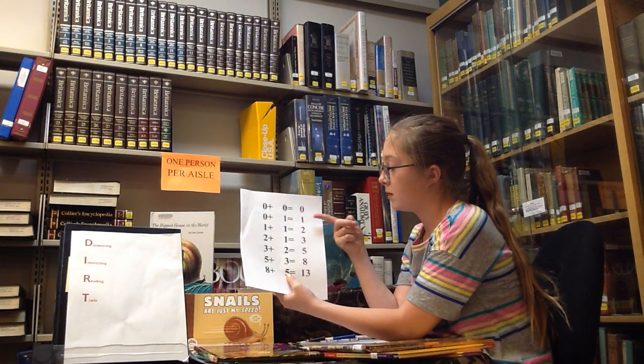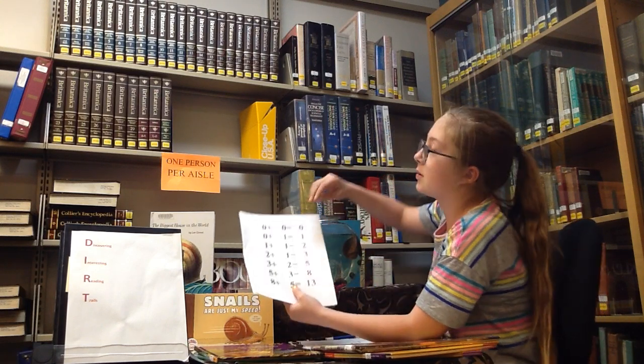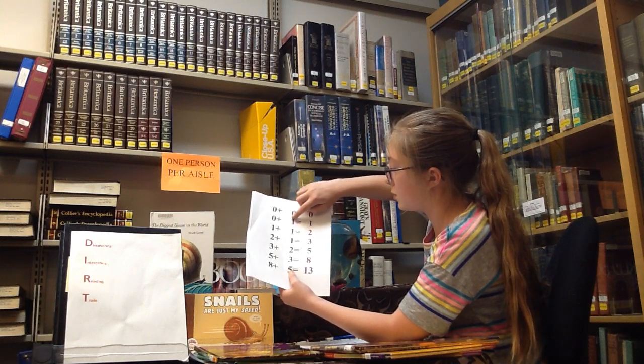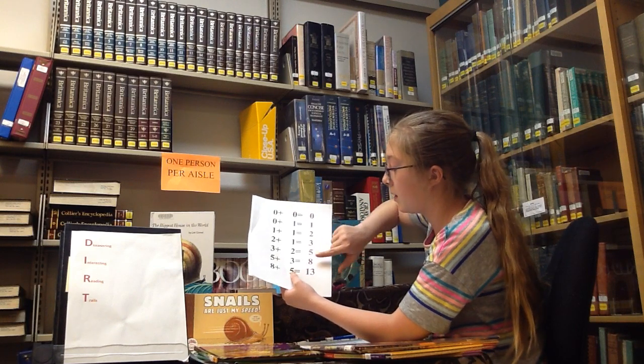1 and 1, 2 by 2. Purple ones are the ones that you would draw in a box. See, there's a purple one, and so there's 2 ones, and there's a 2 by 2, 3 by 3, 5 by 5, 8 by 8.